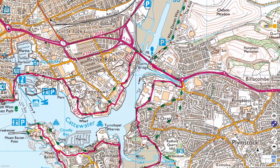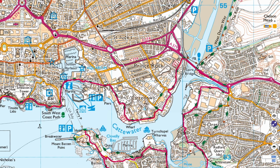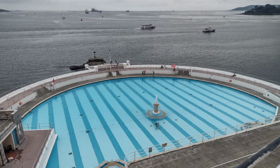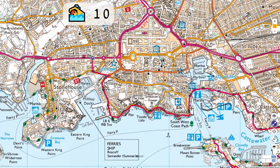And going through Catterdown, I recognised some little bits of it because I'd done a cycle tour from Plymouth to Bristol and started it by coming through this way. I had a bit of lunch at a park here, crossed over the marina around the roads here. There's an amazing lido here. Down by the side of it there's also an area where you can access the sea, a little beach, and lots of people down here are going for a swim, so I went down and joined them. Then onwards to my hostel for the night.